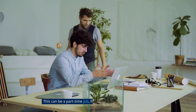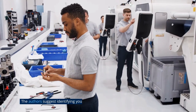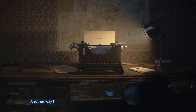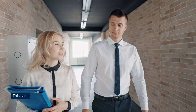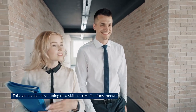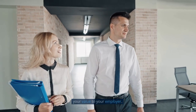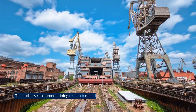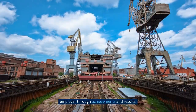One way to increase your income is by starting a side hustle. This can be a part-time job, freelancing work, or a small business. The authors suggest identifying your skills and interests and finding ways to monetize them. Another way to increase your income is by getting a promotion or changing jobs. This can involve developing new skills or certifications, networking with colleagues, and demonstrating your value to your employer. Negotiating a higher salary is also an important way to increase your income. The authors recommend doing research on industry salaries and demonstrating your value to your employer through achievements and results.